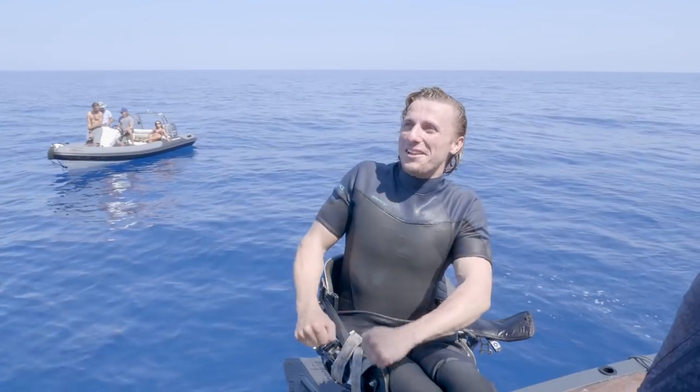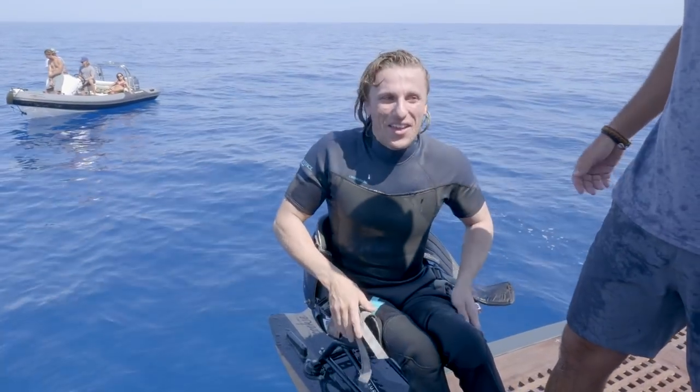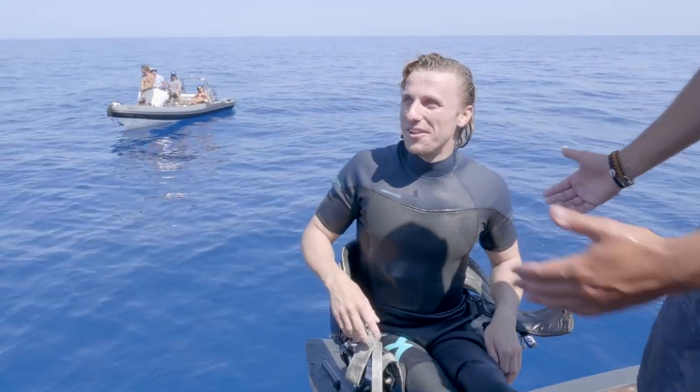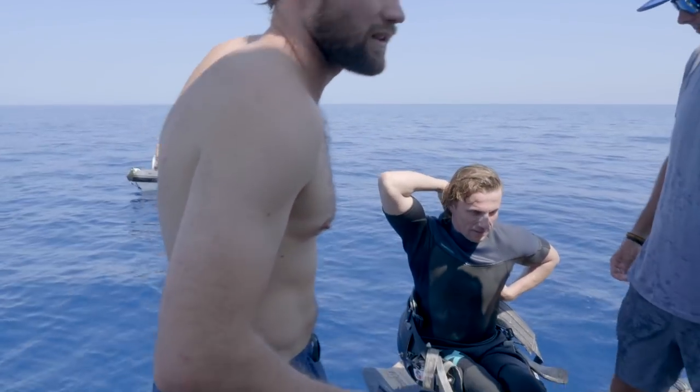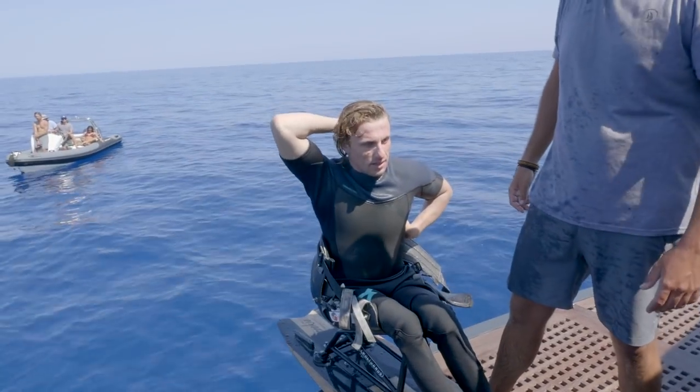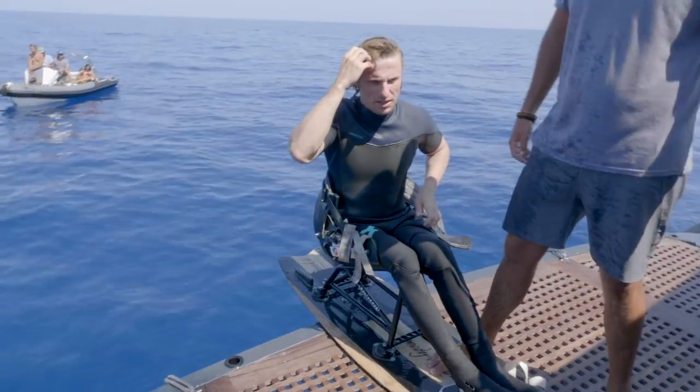Tiring for the arms behind the boat. Yeah, but still. How do you want to do it? Get out of your wetsuit? Do you want to get out before you get in your chair? Yeah, I think that's best. Actually, if you have my life jacket somewhere here, there it is. Then I'm going to sit on that.